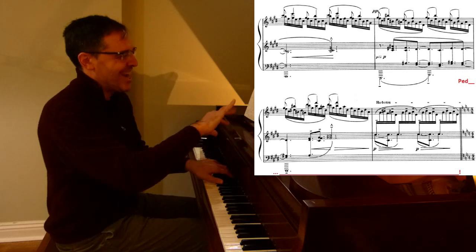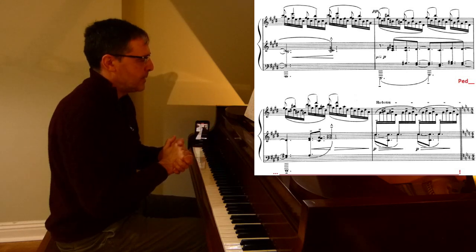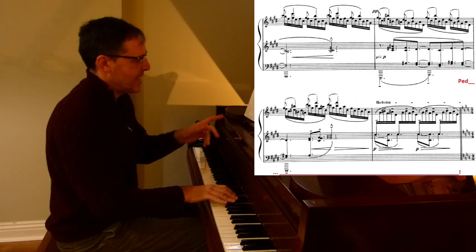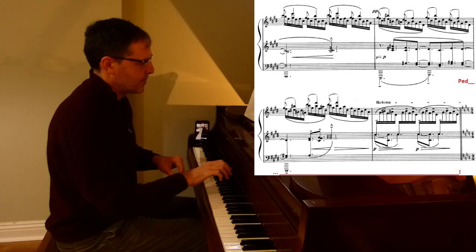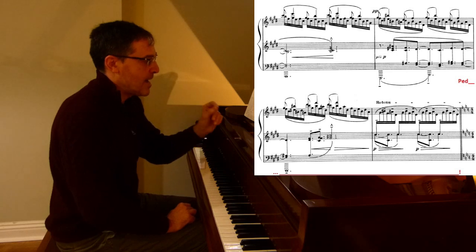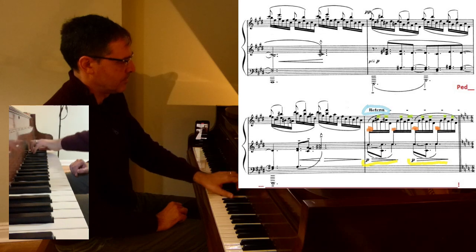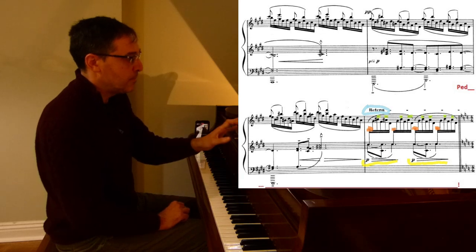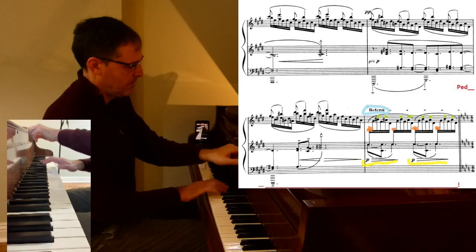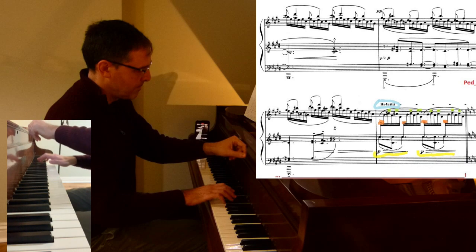So we have this nice mixture of notes, of harmonies, and just be aware of those three notes at the end of bar 39 that introduce the notes in bar 40, where Debussy marked accents, in the bass rhythm, but also in the upper rhythm here. So it is from bar 39.